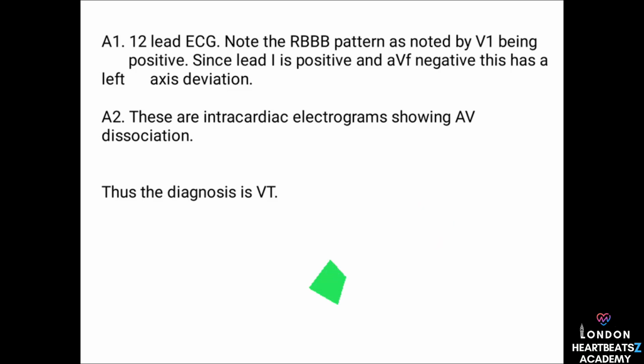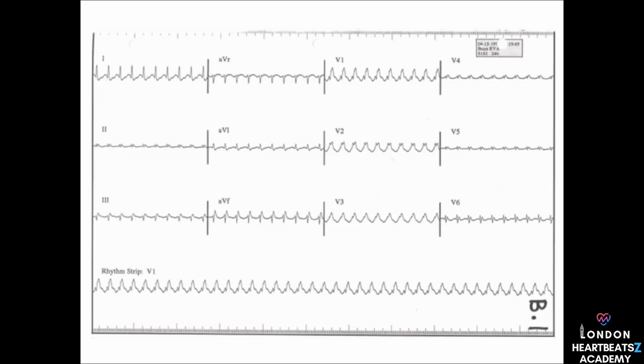Okay, figure B1, I'm not seeing any clear P waves here. It's kind of just a jumble. Yeah, the P waves are hidden, if they're even there at all. They're buried within those QRS and T waves. We've got a right bundle branch block again, positive V1 lead, and that left axis deviation like the last case. Okay, so no P waves, wide QRS, right bundle branch block. Yeah. What about figure B2, the intracardiac electrogram?